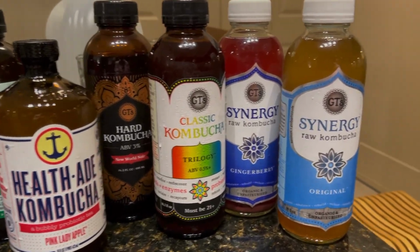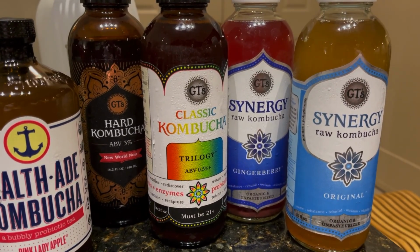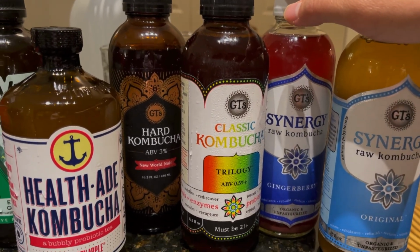First, I'll taste all of them to see how I like the taste and see if I can tell what the sweetness is just by tasting it. And then I'll measure them each with the refractometer. First, I'm doing a few from GT's Kombucha, which is definitely the most popular brand. I'm trying their original flavor, the gingerberry, which is probably my favorite.